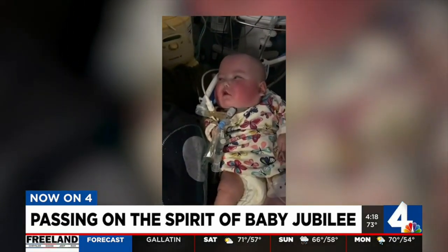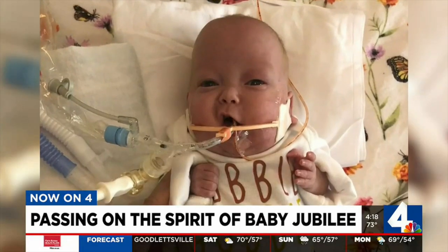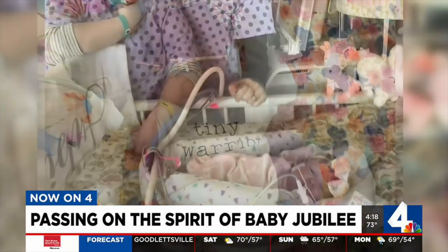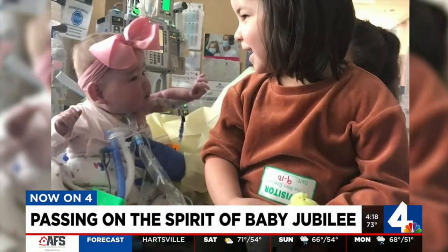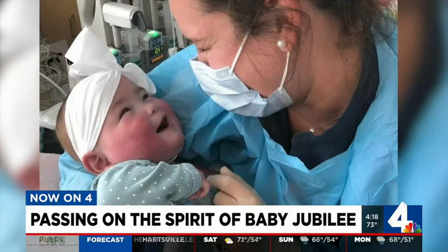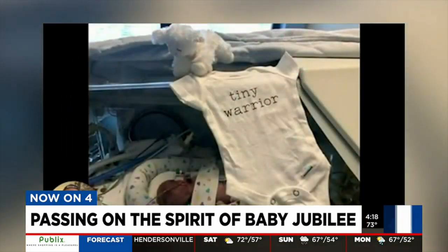Born 14 weeks early, little Jubilee weighed just 1 pound, 2 ounces. Mom and Dad, Lissa and Cameron Fry, were told their precious daughter had only a 50% chance of surviving her first day. Day one passed, and this micro-preemie miracle kept fighting, defying the odds. She was feisty, she was sassy. She knew how to survive. She was a tiny warrior princess.